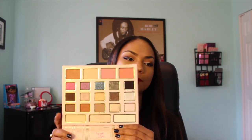So the last palette I have for you guys is the Too Faced. This is Le Grand Palais. I don't have a French accent. Eyeshadow palette that is launched through Sephora. This comes with 15 eyeshadows, 3 larger eyeshadows, and 4 face powders.